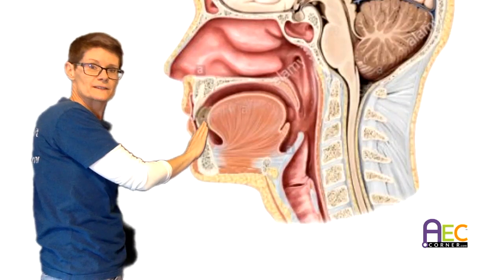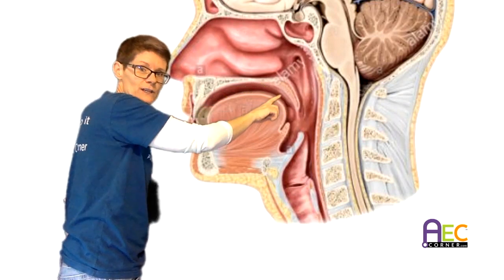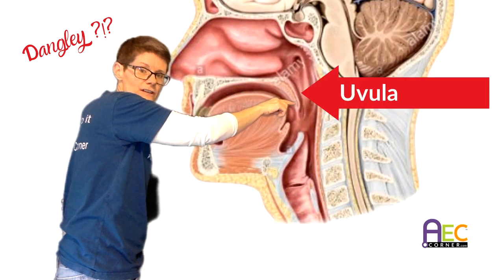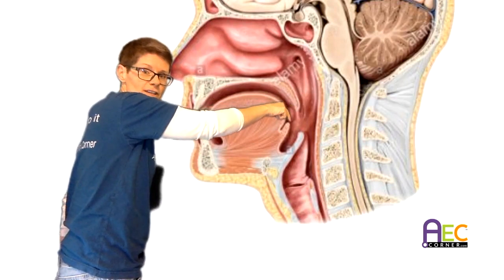When food comes into your mouth, you're going to chew it and swallow. It's going to pass over your tongue and in the back. And as we go down, this little dangly part here, that's your uvula. That's the little part that you can see hanging down in the back of your throat. Uvula, just so you know, means little grape. That's your uvula. And then everything goes on down.